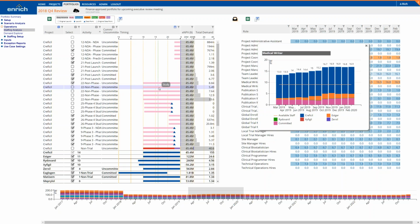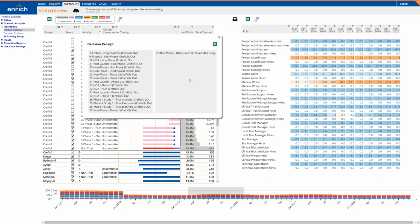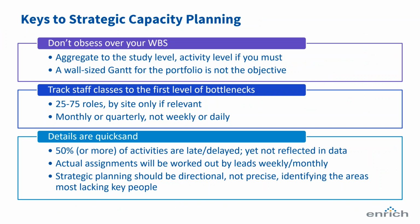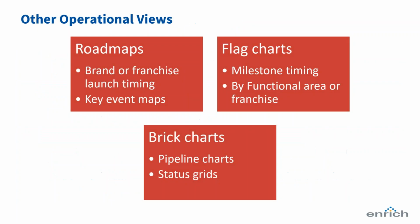Now, once we've added in a few of these, we see that we've now gone over our overall allocation. So we can go ahead and delay one or more of these activities a few months. And as a result, take some of the pressure off this particular role. Now we have a decision receipt that allows us to see what have we removed and what have we delayed. And we can take this information back to our project management office and begin to talk about how this book of work can be cleared. So directionally, this is the way strategic capacity planning can work effectively. And we've seen this work well in a number of firms. The key is not to do it in your project management system where you'll drown in the details very quickly.